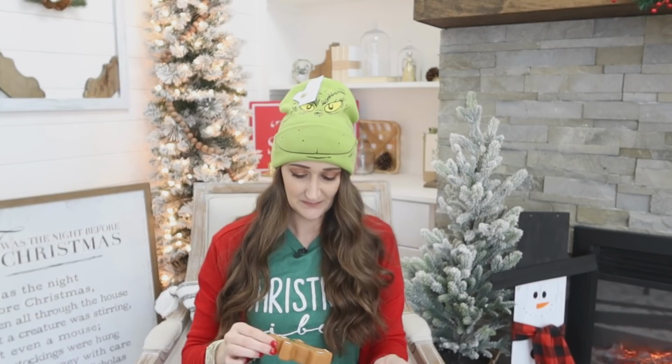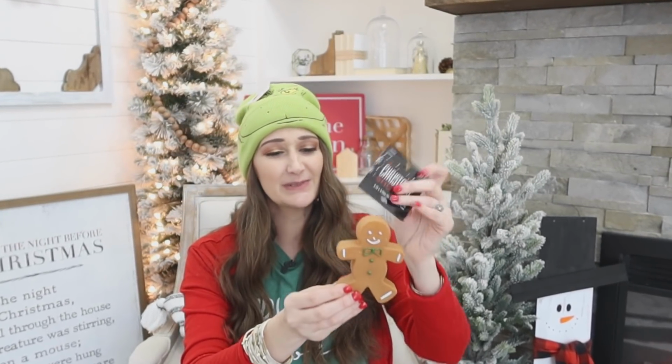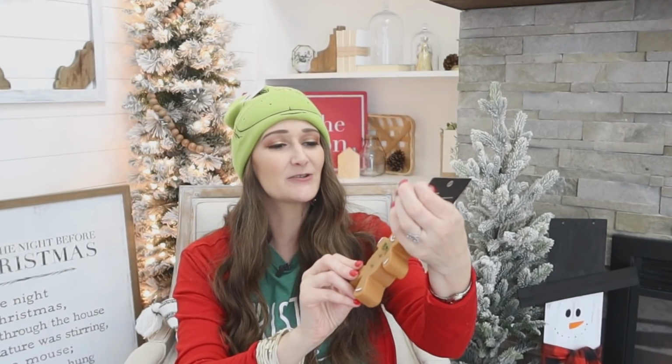All right, which one? Big one, small one? She didn't mark which one. Let's do the big one first. What? Well, I mean, this is it. It reminds me of a dog toy, but it's an ornament. It says Christmas shop. Oh, it is a dog toy.